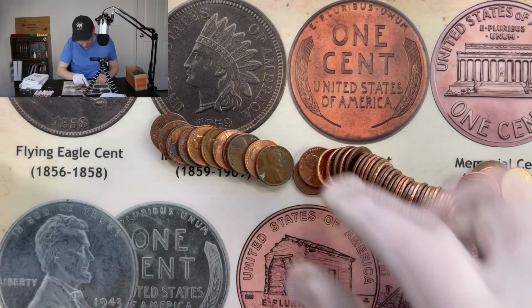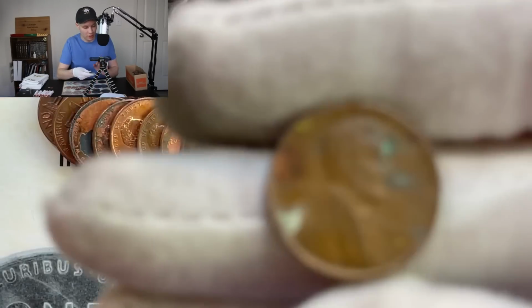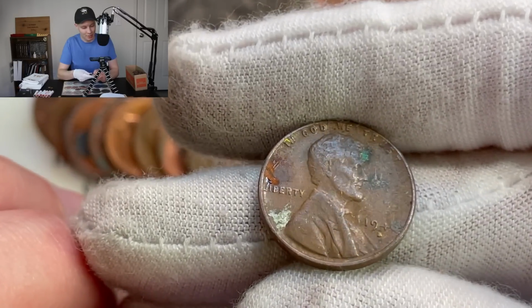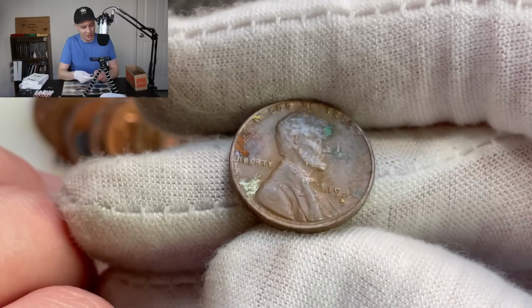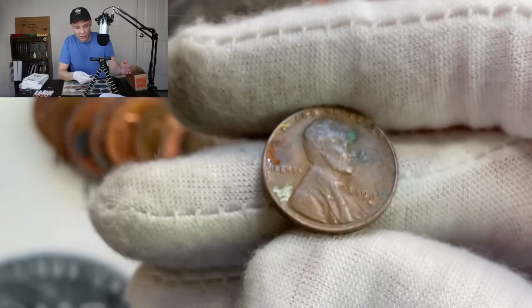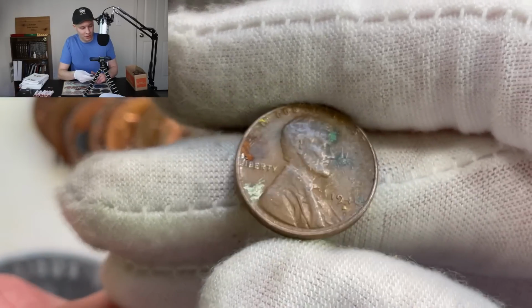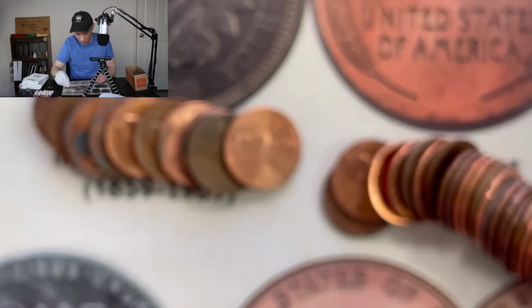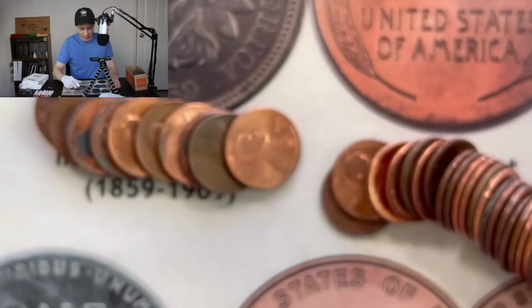Okay. So it looks like we're gonna have another wheat penny here. Once again, in pretty bad shape. 46, looks like 46 Denver. All right, let's see if we need that one in the collection. No, we don't need the 46 Denver, unfortunately. Just to confirm, I think that's a Denver. Yeah, it looks like it is. All right, we'll get on to the rest of this roll, see if we're gonna get anything else here.